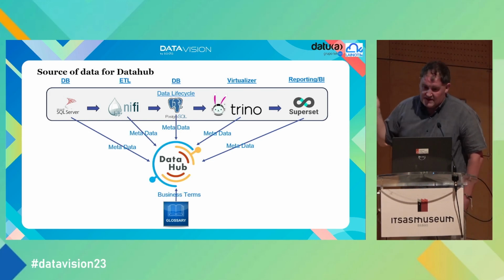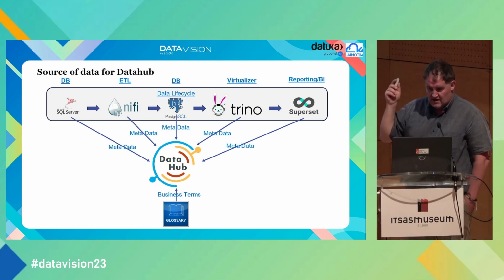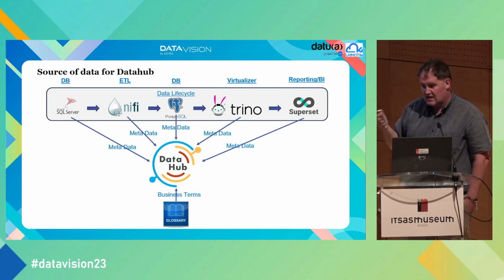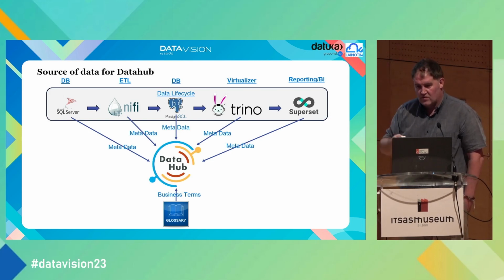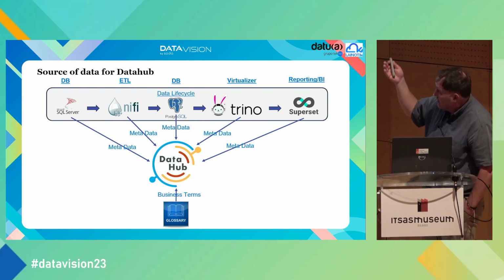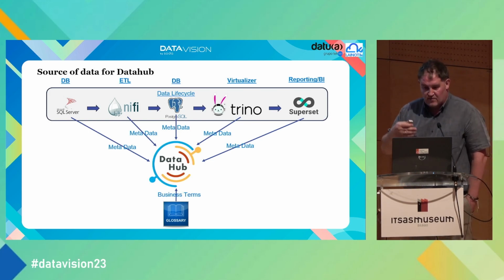Well, with DataHub, you can actually request metadata for all of them. Collect that information, and it will automatically give you a view of all the data that is available within those systems. Depending on the actual technology, it can even give you a historical record of changes that have happened in those schemas or tables and things like that.